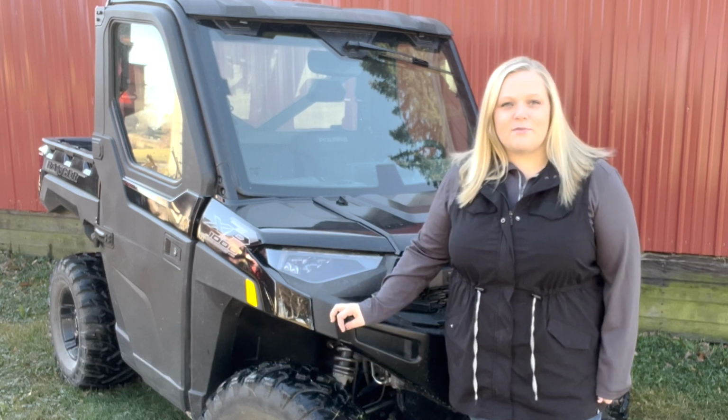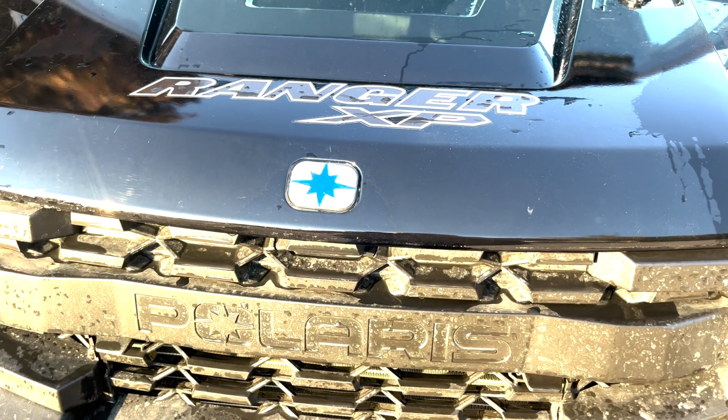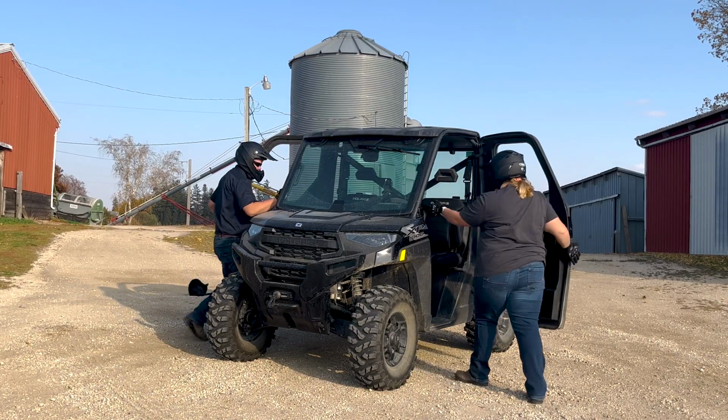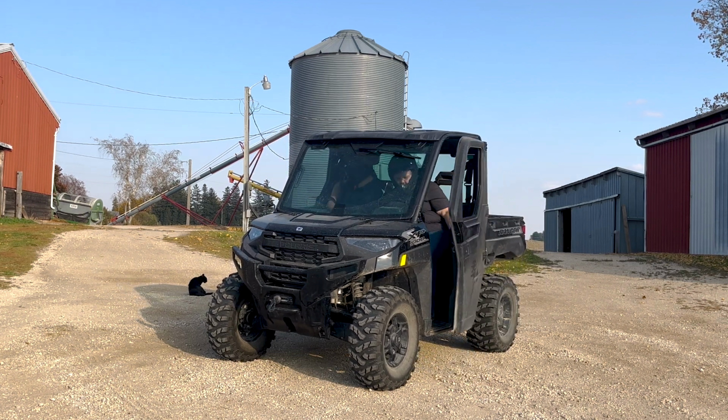My husband and I have been testing out this Ranger on our farm in Northeast Iowa over the past 2 months. Come along as we show you some of our favorite features on the Polaris Ranger XP 1000 NorthStar Ultimate Edition.